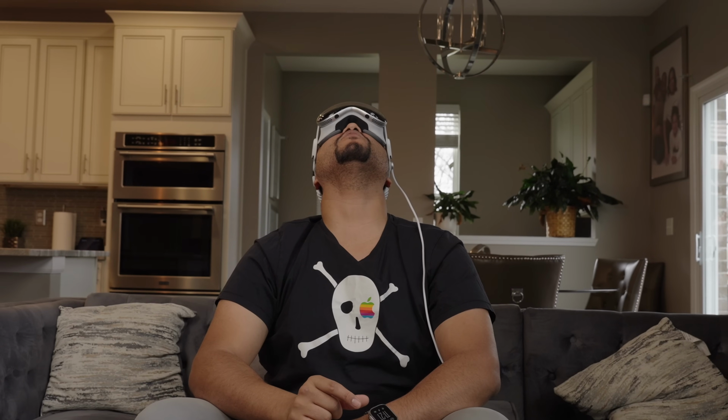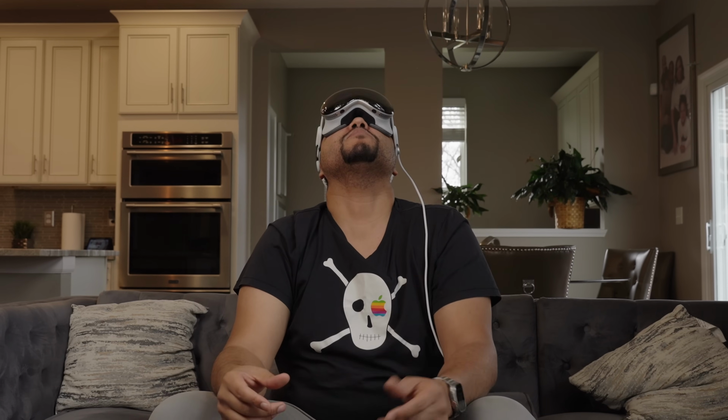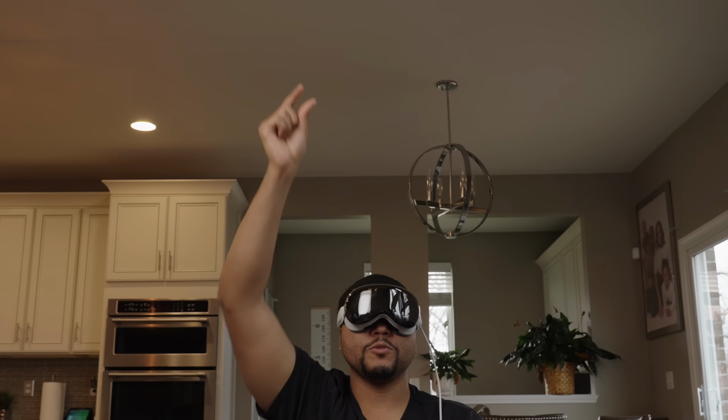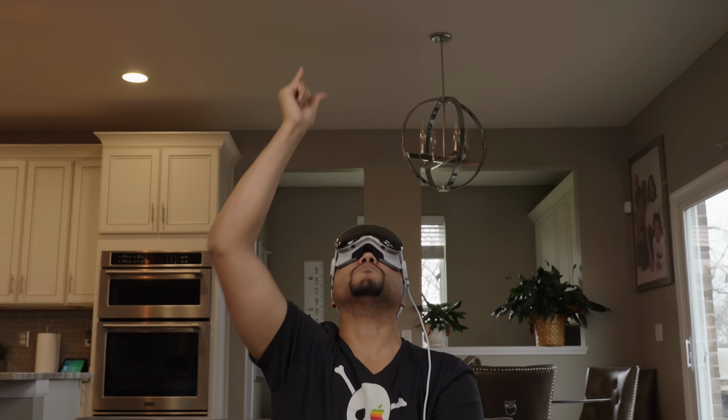Look at the top of your view and tap down for control center. I don't know where it's at. Oh my God, it's way up here, bro. I literally have to look up here to go to control center. Dude, that's weird. Why'd I have to look up here? Okay, I'm in control center. Now what? So this is where I adjust the volume. Can I move the control center? Where is it?